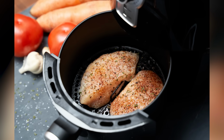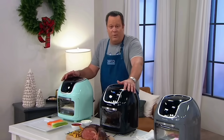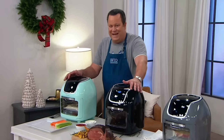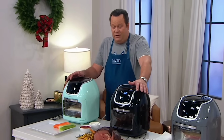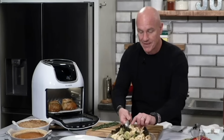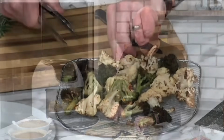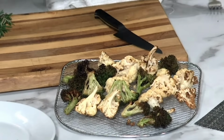Of course, this isn't necessary if you're cooking foods that are already quite moist. Most meats, for example, aren't going to need any additional oil. Other foods, though, like vegetables, tofu, or tempeh, may benefit from an extra drizzle of whatever oil you're using. Give it a try and see how much more crispy your food ends up.